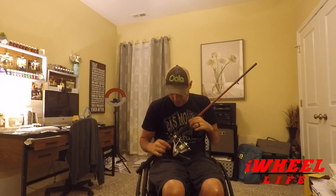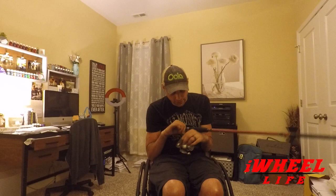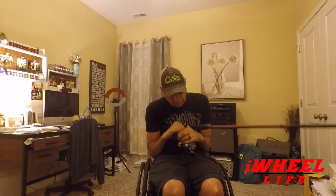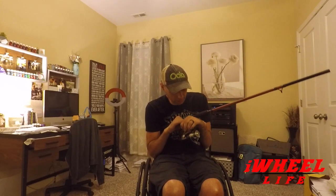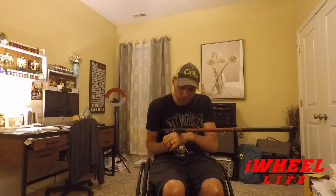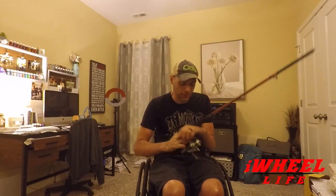I use these Quantum Hypercast reels because they're stupid smooth, man. It's like a hot knife through butter. They're just super smooth. The button used to work, and I used to cast with it. It doesn't anymore. I'm actually on the market trying to look for reels like this, because that made it so much easier to pull that trigger, flip the bail, and hold the line all at the same time, so I didn't have to use my mouth. But it is what it is. I'm always making it work.